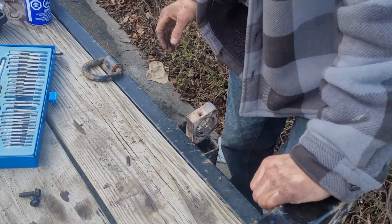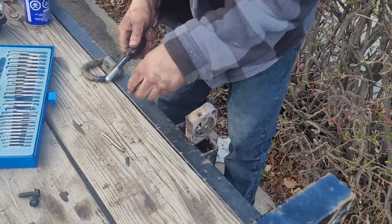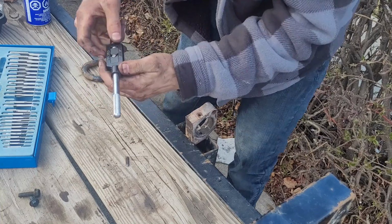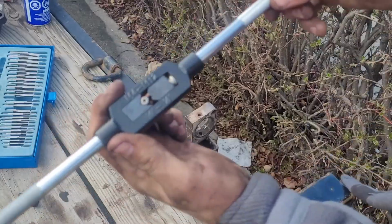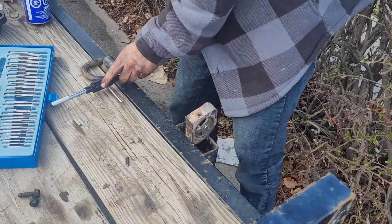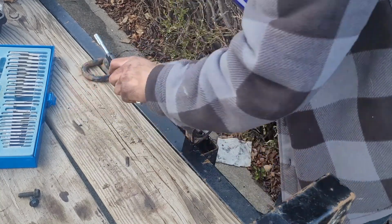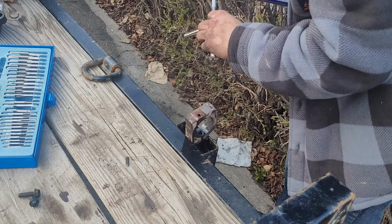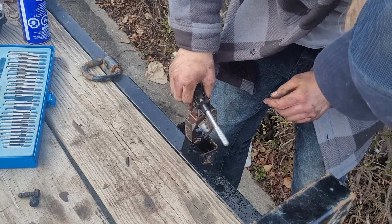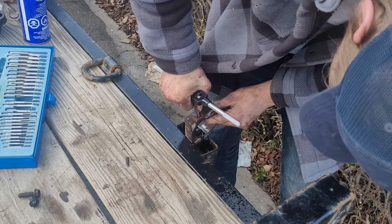So once you find the correct tap, which I have here, you're going to grab the correct driver here. It's a very simple setup. As you can see, it just goes like that. Now, taps are very brittle and easy to break, so I'm going to spray it with WD-40. Always keep your taps and dies very well lubricated. And you want to do this very, very steadily here. So I'm going to start it like this.